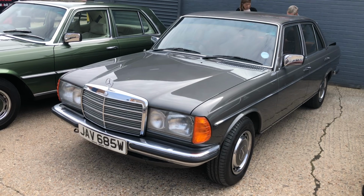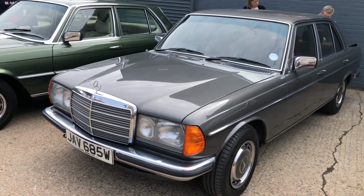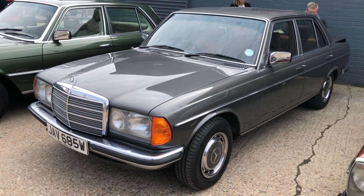It's 1981. Oh, it's an 81. Okay, yeah. Well, we went to Cyprus and did a classic car run. And they loaned us a car. And we thought, oh, this is a nice car. And they were saying it's a cheaper classic car. So when we got home, we said, oh, we'll look for a W123 because they were quite a cheap car at the time to buy. That was an expensive holiday then. That was dangerous. We didn't buy it there. We bought it when we came home.